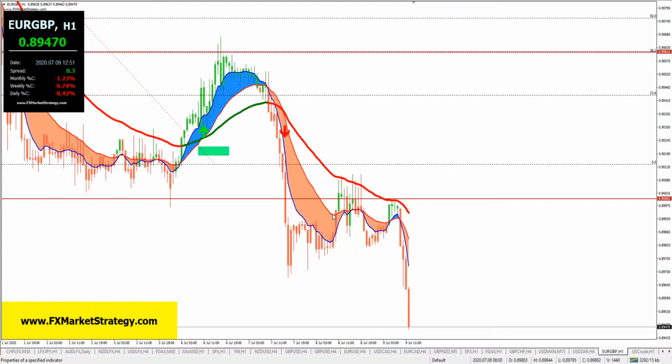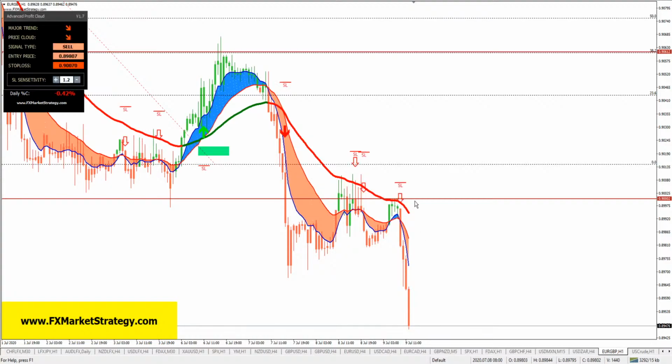Look at right here. I don't have those signals on, but if I put them on, we're gonna see how good the system is, guys. Look at this. See, the system did give you a sell right here. It did give you another sell right here. And when this happened, just right there, it did give you a sell. It's beautiful. It didn't give you any buys here. Why? Because the system has artificial intelligence to differentiate between the correction and the trending and the continuation signal.